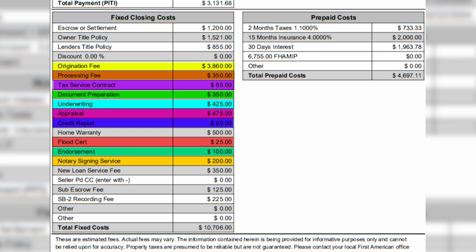And of course, there's a notary signing fee. In California, where I'm from, Anaheim Hills, Orange County, my clients just signed loan docs, and the notary was $250 because the notary actually goes to their house and has them sign it at their house. So in this case, we are using $200. And then we have new loan services. That's another charge of $350. So as you can see, these fees add up.